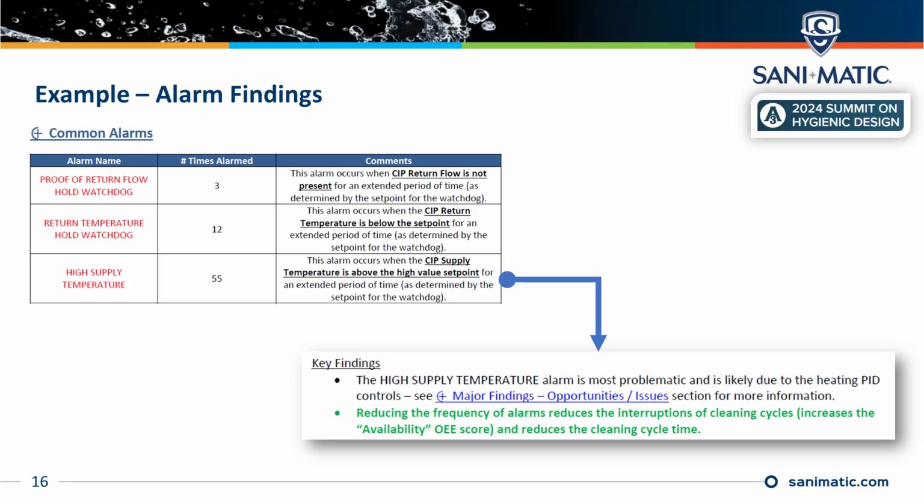So if I was overshooting, I was maybe undershooting, and it was just not heating up fast enough to come back. Again, the recommendation is to look at that PID control. Sometimes those are tweaked during startup, and fixing that issue is going to fix the high supply temperature. It's going to be more of a controlled heat up curve. We're not going to get that high supply temperature.